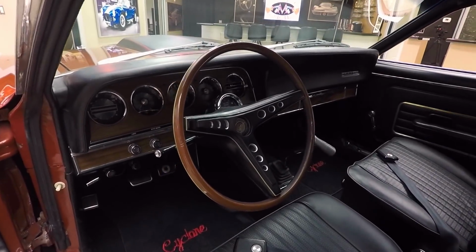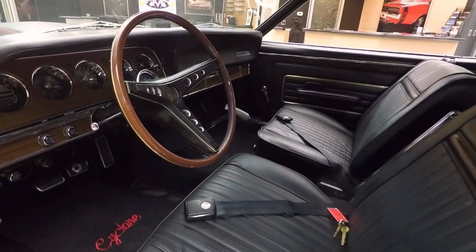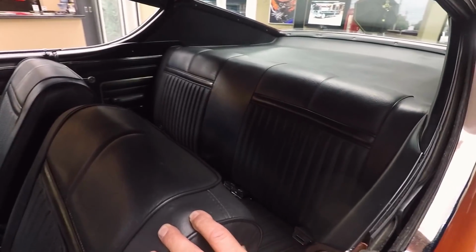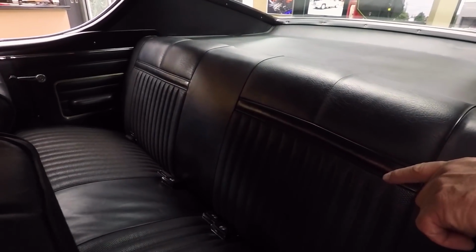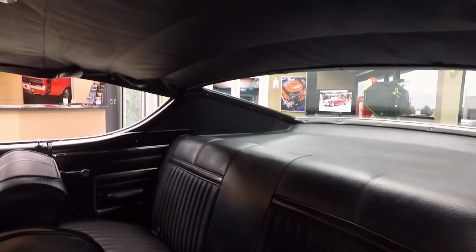It's got the correct steering wheel on it. And there's that four-speed shifter that's really rare in these cars. Of course, the seats look like they're brand spanking new. They have been recovered and they are almost identical to the back seats. Now the back seat is original to the car and you can see there are three seat belts back there, so plenty of room. That big old package tray is looking beautiful.